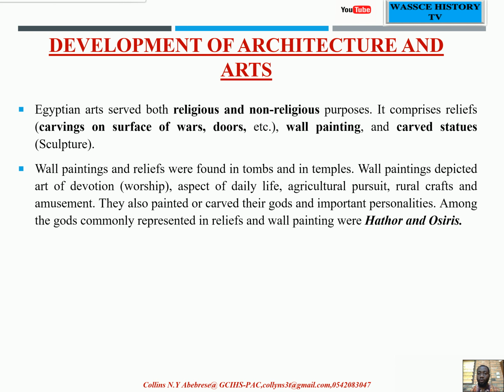Wall paintings depicted acts of devotion, that is worship, aspects of daily life, agriculture, pursuits, rural crafts, and amusement. So some of the artworks that they did on the walls, some of them were done for devotion purposes, and that is the religious art. Others were also done for normal day-to-day things, agricultural pursuits, anything at all. They also painted or carved their gods and important personalities. Among the gods commonly represented in reliefs and wall paintings were Hathor and Osiris, and these were Egyptian gods. They actually painted some of these gods on walls in their temples and all of that.